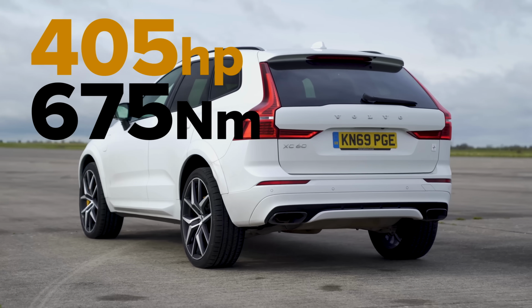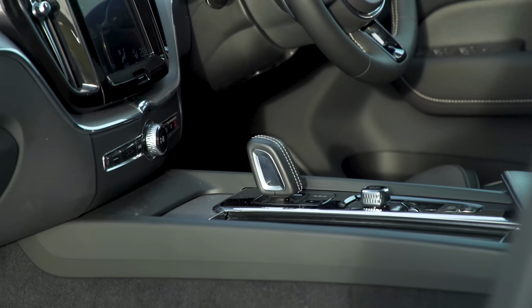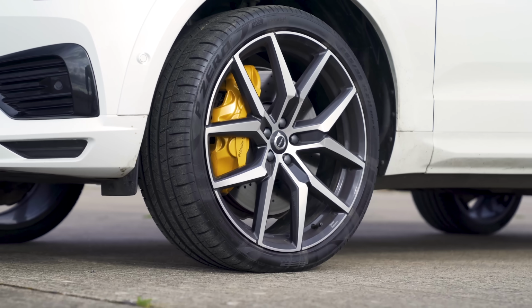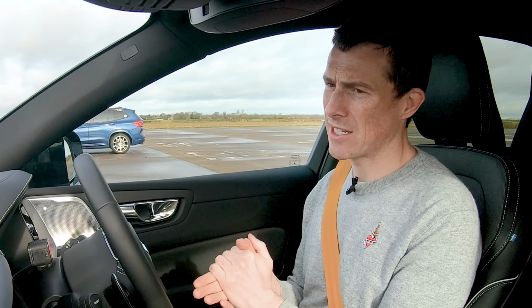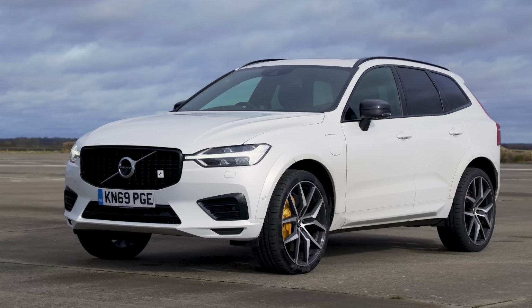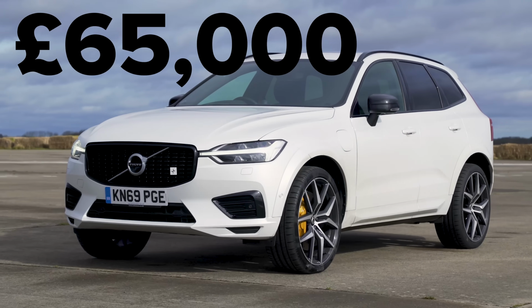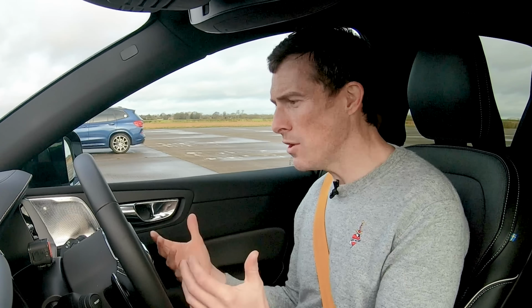and 675 newton meters of torque. It's got an 8-speed automatic gearbox, sending power to all four wheels, which should mean good away from the light traction. The only downside is that this thing is pretty heavy. It's 2.2 tons. It's also pretty expensive. You're looking at around £65,000.